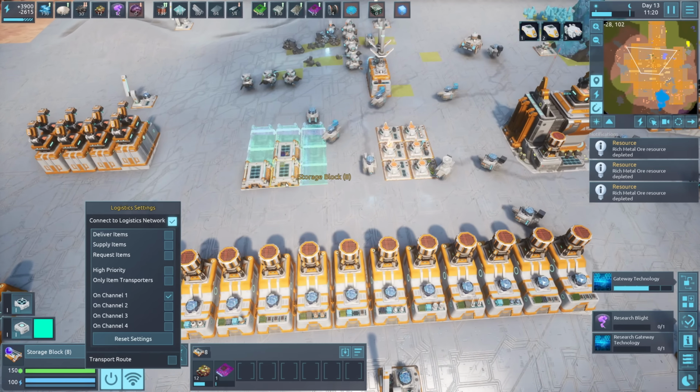Only item transporters, and you already have the item transporter, so you're good to go, and they're gonna take a minute or two to make. A long minute or two. You have... Yeah, so they're both crafting.